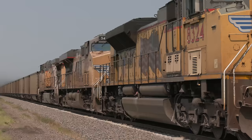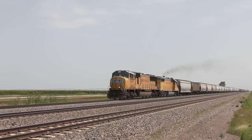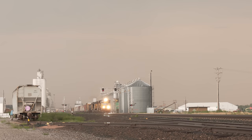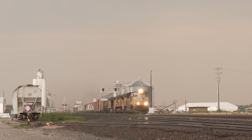Running between North Platte and Grand Island, Nebraska, the Kearney Subdivision covers most of that distance as a triple track main that historically has seen well over 100 trains per day. Seven Idea Productions visited in August of 2021, and although traffic is not what it used to be, there is still a lot of great rail action on the Kearney.